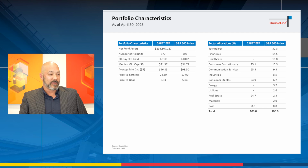So how does the CAPE ETF look today? That was the index. The ETF invests in the actual stocks. If you're buying one of the sectors, that sector is market cap weighted, so we're actually buying the stocks in the CAPE ETF that are in the sector. We're 25% each, because we're equally weighting 4 different sectors: consumer discretionary, communication services, consumer staples, and real estate. You can see those weights there, a little bit off of 25% due to market movement throughout the month. But really we are equally weighting those 4 sectors.